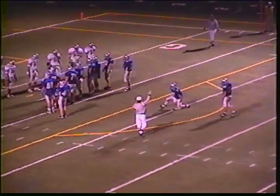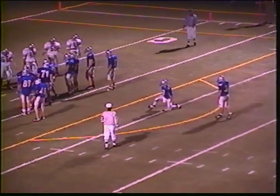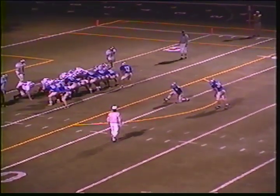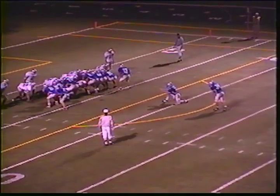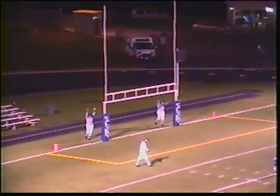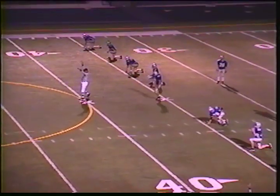Actually, a player from St. Joe had a hold of him, and he just kind of stiff-armed him and kept going. Well, that's how you answer a long drive. Snap, kick, up. Good. It is good by Peter Lucius. Timeout on the field.